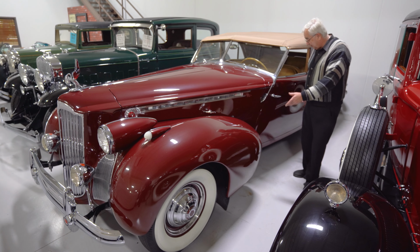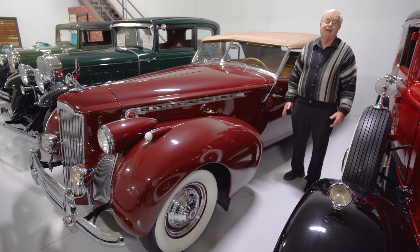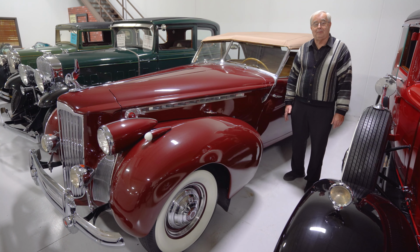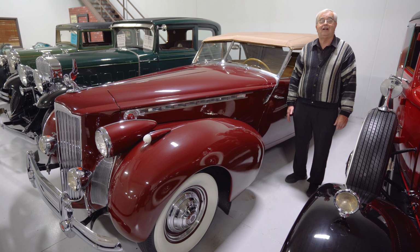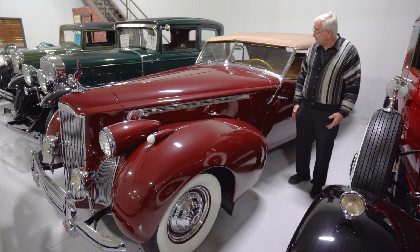Look at that, no running boards. That was kind of the first of its kind. A future trend that most of the manufacturers were going to ultimately follow, but of course old Dutch Darrin had it done a little before that time.